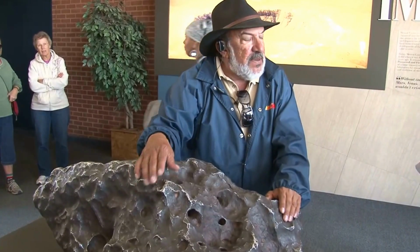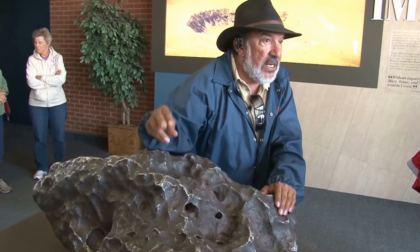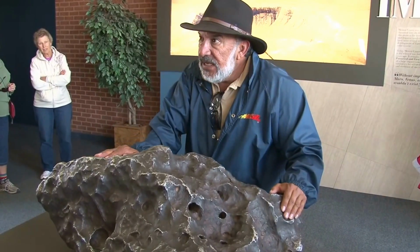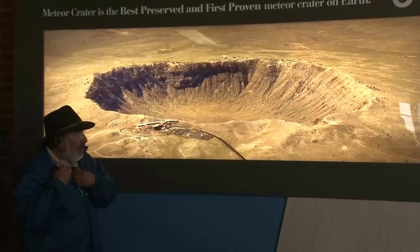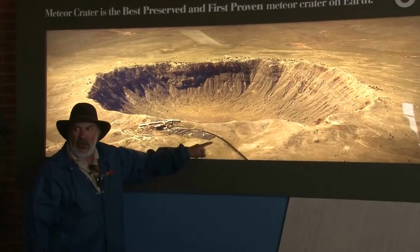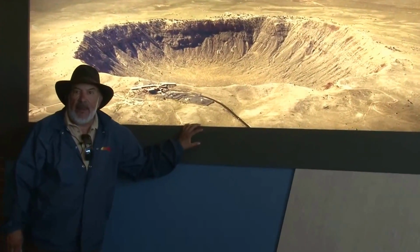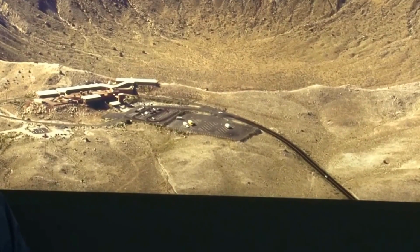The second biggest piece is in New York City, inside the Museum of Natural History, and the third biggest is on display in Chicago, inside the Field Museum, each weighing close to 1,000 pounds. The turning radius of this lower parking lot, which is about 150 feet in diameter, was the estimated size of the meteorite that created Meteor Crater.